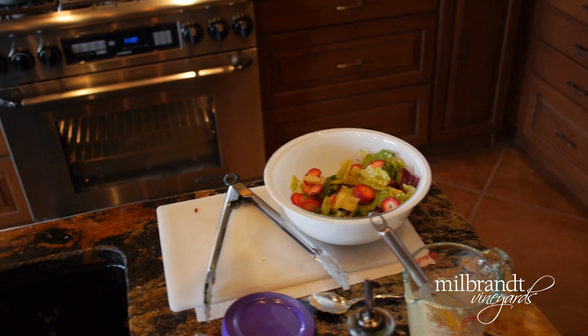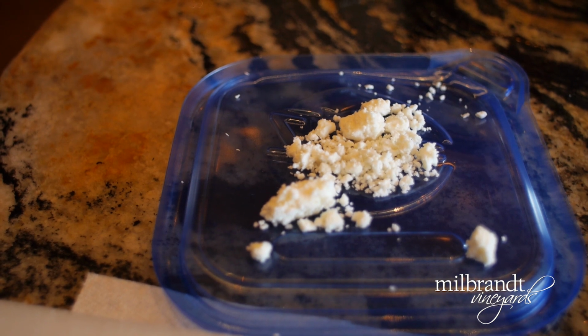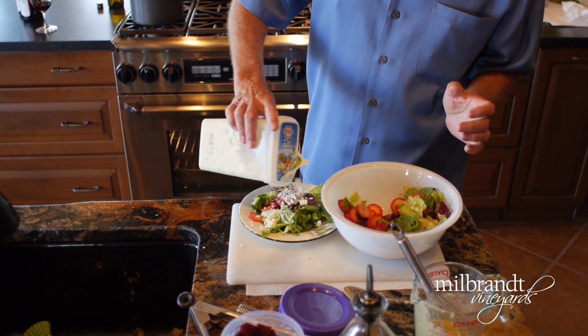We're ready to plate. Nice little salad there. Now we get a little feta cheese and top that. Feta and beets, it's nothing better. And the strawberries are so sweet. There you go, ready to eat.